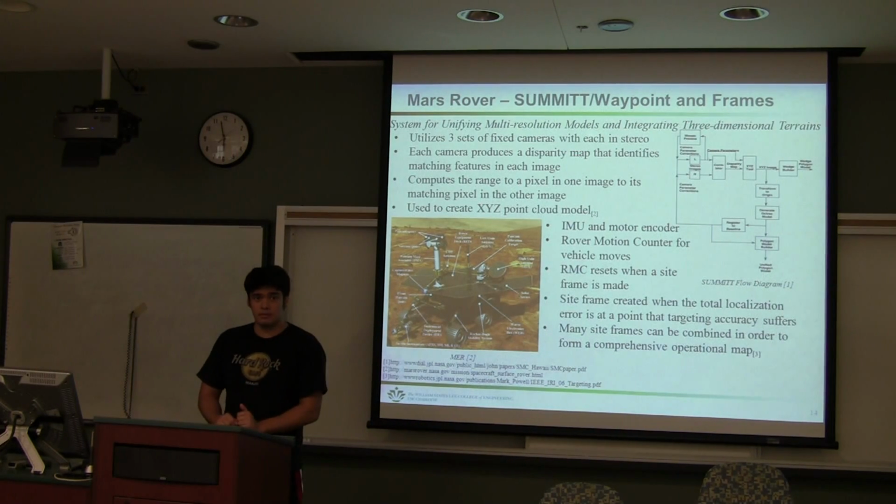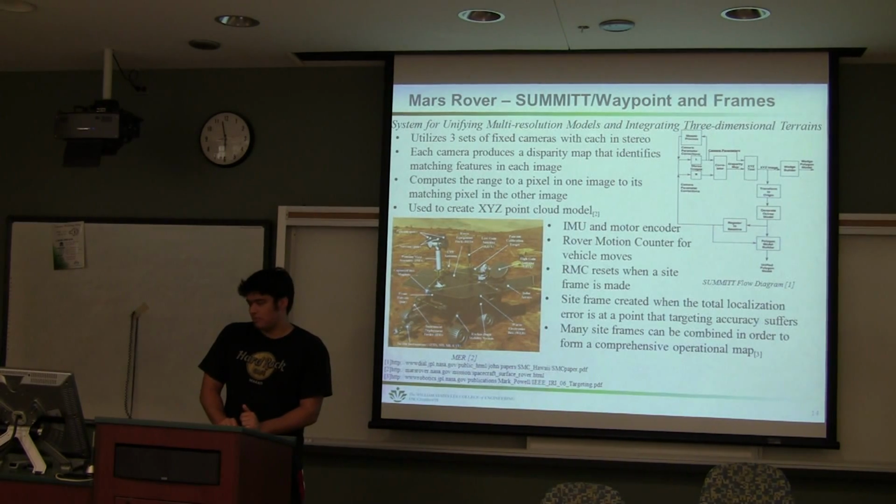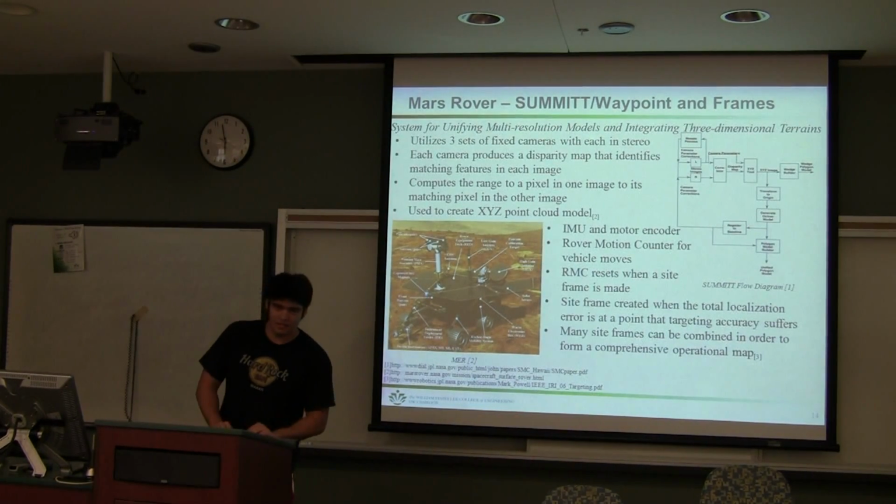Any questions? How much resolution does the point cloud get? I don't know. It's gotta be huge. Yeah, because it is NASA. They got money to throw around.